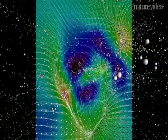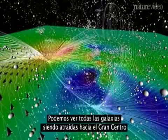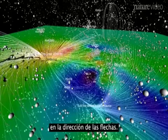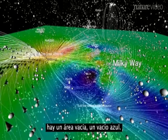Let's take a different view. Each circle represents a galaxy. Again, we can see most galaxies being pulled towards the Great Attractor, in the direction of the arrows. Between the Great Attractor and us, the Milky Way, there's a relatively empty area, a blue void.